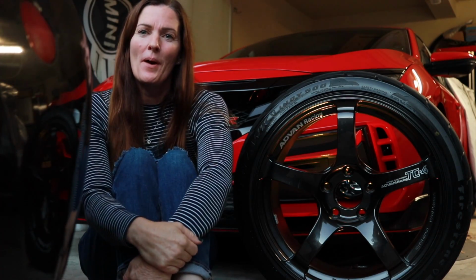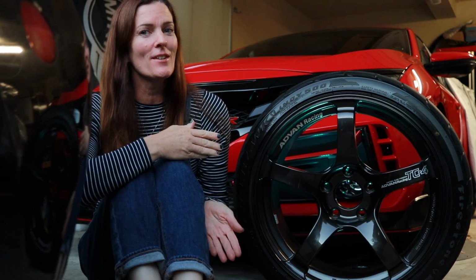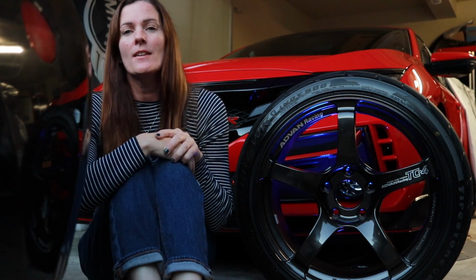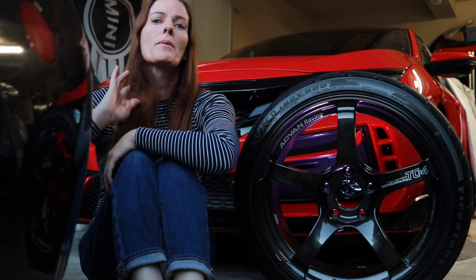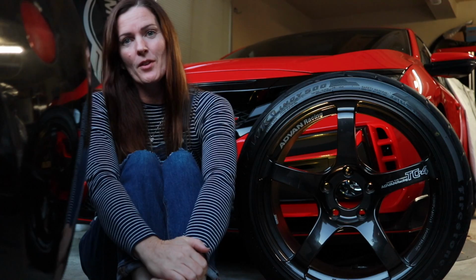Hey guys, welcome back. So today I'm super excited to announce that I finally got some wheels for the Type R. These are the Advan TC4s. They are 18 by 9.5. I am so excited about these wheels. This is a big mod I've been waiting for the car. One of the first really big aesthetic mods for the car.